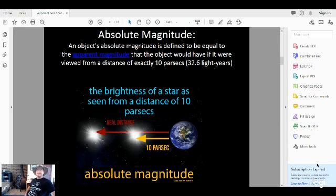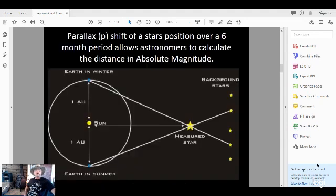So if we take all the stars and line them up at 32.6 light years, remember our sun is only 8 light minutes away. It's really close. That's why it's so bright. Then we're going to have a fair contest, and we can absolutely measure the brightness of the stars doing some basic mathematics. Now, to actually do that mathematics, we had to figure out a few things, and that was we had to realize that the stars do shift.